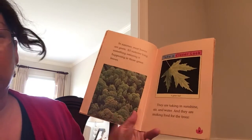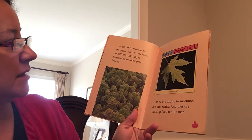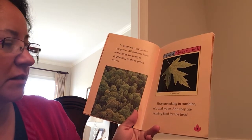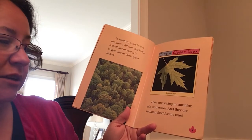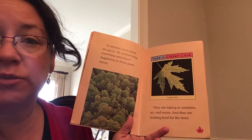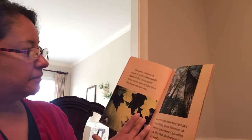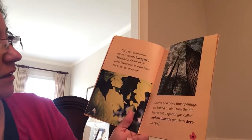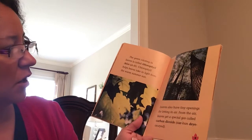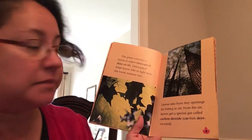In the summer, most leaves are green, and all summer long something amazing is happening in those green leaves. They are taking in the sunshine, air, and water, and they're making food for the trees. That's why they're green. The green coloring in the leaves is called chlorophyll. Chlorophyll, that's a science word. That's a big science word.